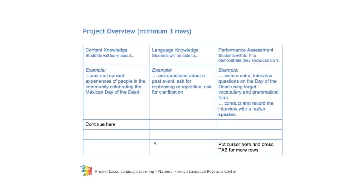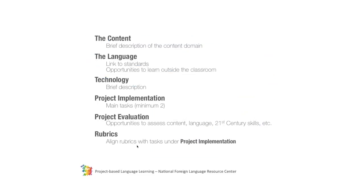There's nothing that prevents you from using the cultural concept as the main theme of the project, in which case the content would be the culture. But that's not the only option. So that's what we wanted to highlight with this chart. There is more information about this in Lesson 6, so if you want to take a look at that, that will be a good place to clarify the two types of projects, the ones that focus on culture and the ones that don't.